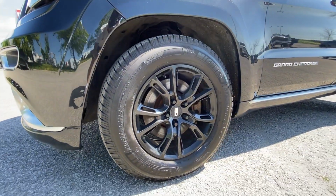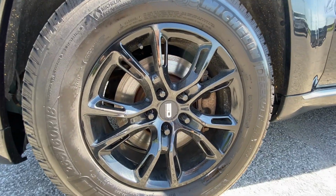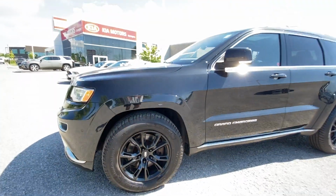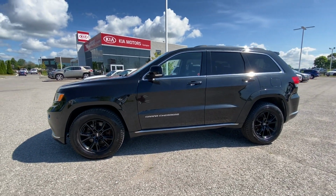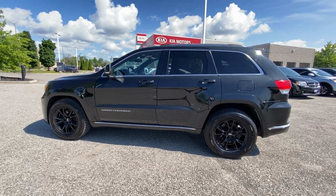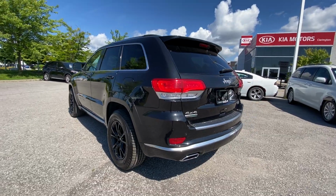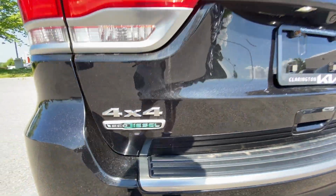Now take a look. The previous owner put on some nice aftermarket wheels, nice black chrome wheels. It's got the black chrome lug nuts as well to match. Really nice 18-inch wheels on some good looking Michelin tires. Give you a peek here at the side profile. Black on black, nothing wrong with that. Looks really nice. LED turn signals in the mirrors as we come around here. I'm not noticing any dings, dents, scratches again. In really nice shape. And then we've got the 4x4 EcoDiesel badge right on the back.